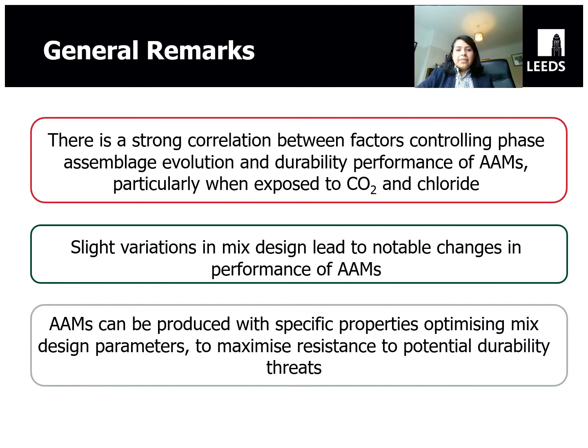So to conclude, I think there are some very clear messages I would like to share with you today. The first one is that we need to shift this mentality of generalizing concepts regarding durability of alkali-activated materials, because it is clear, and we have the evidence, that there are many factors that will play a key role in how these materials will perform, for example, when exposed to CO2 and also when exposed to chlorides.